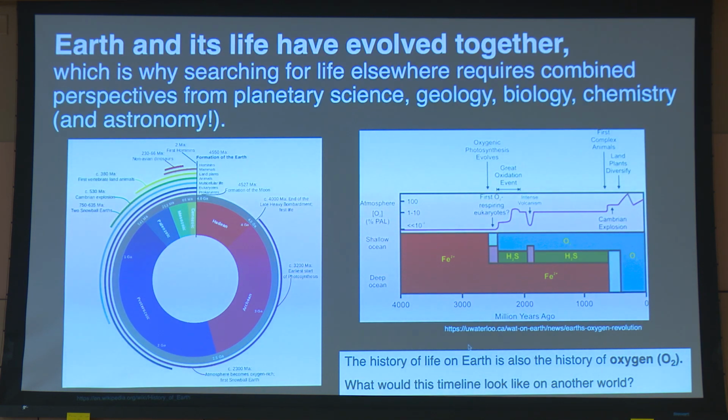And so really, at the end of the day, the history of life on Earth is also the history of oxygen. A question I will pose to you this week is, what might that timeline look like for another world? We're probably not going to answer all of that this week for sure, but again, just to get your mind working here.